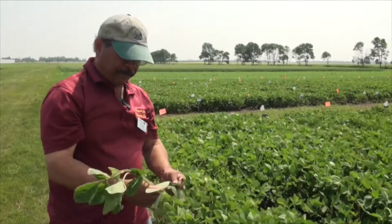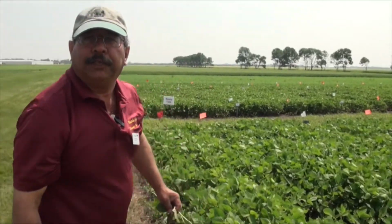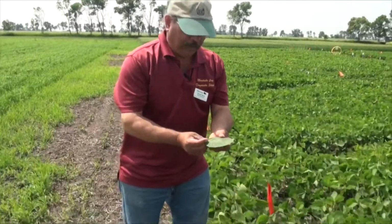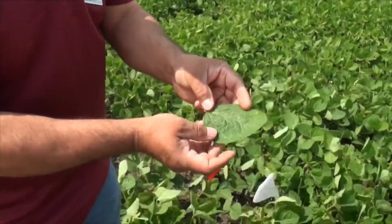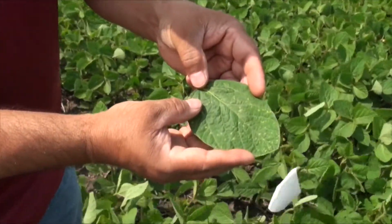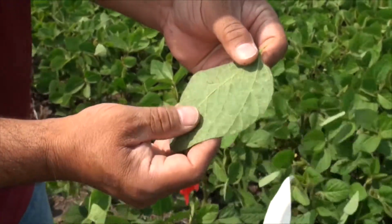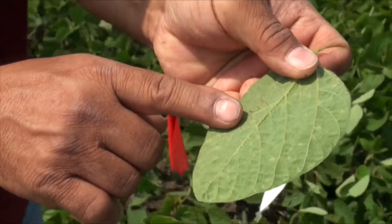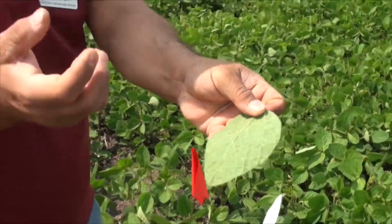Now we also are seeing a bit of downy mildew in this crop. What does downy mildew look like in soybeans at this point? Okay, let me take you to those plants. Here I have in my hand a leaf which has been affected by downy mildew. It has a pale green color on the top side, and on the underside in humid conditions you would see some mildewy growth. It is called downy mildew for that reason.